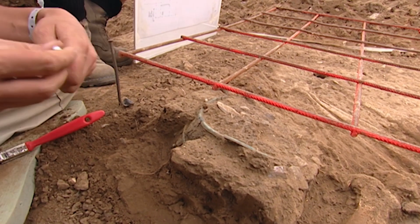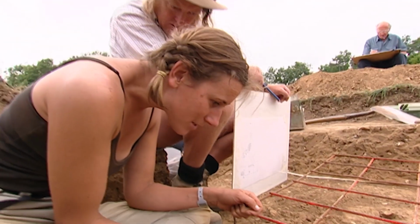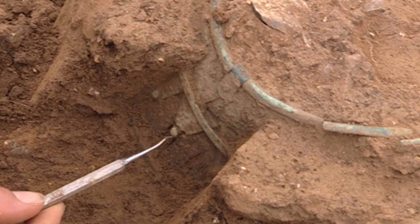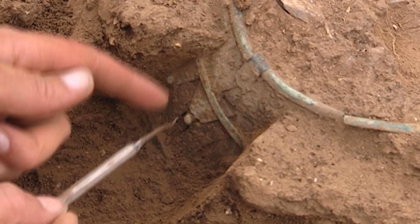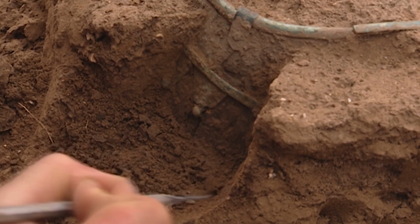What's that wood you've got there? This is just unbelievable. I've got decorations coming down in copper alloy with the bubbles underneath them. And then behind that are what look like wooden slats, narrow wooden slats coming down. This is absolutely extraordinary. You wouldn't imagine that the preservation was so good, would you?